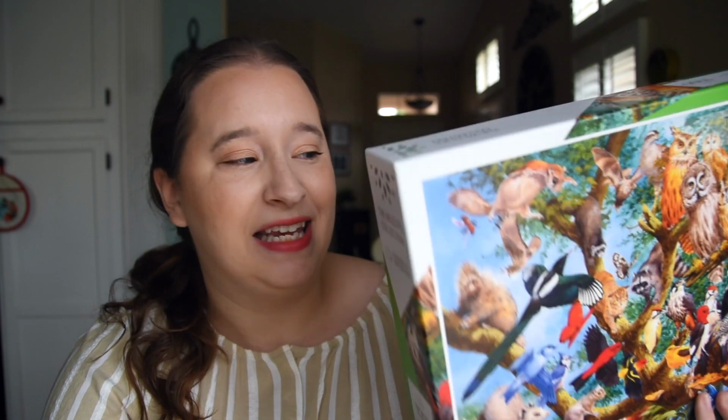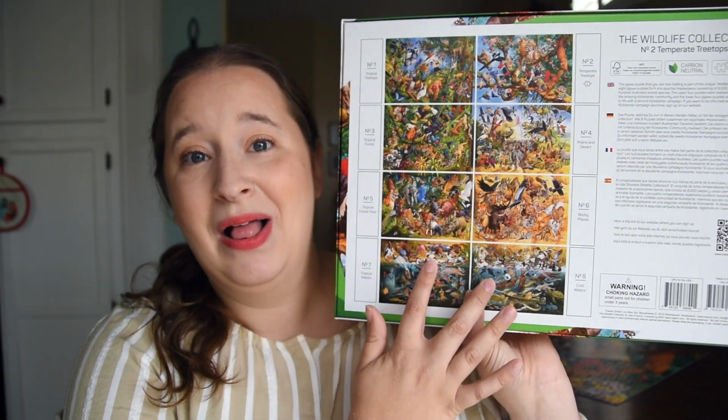I'm excited to see the other 4 puzzles as they launch, because this one here, which is called Tropical Forest Floor, looks absolutely stunning. And that is one I will probably buy in the future. Also, the 2 water ones look really cool too.